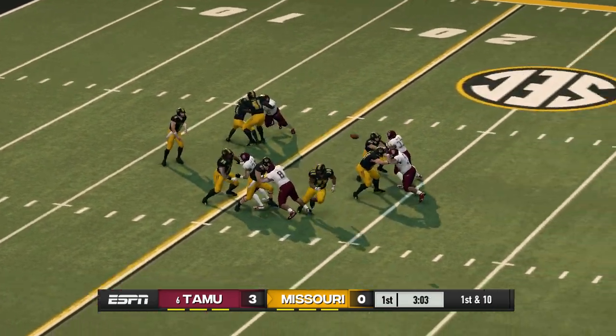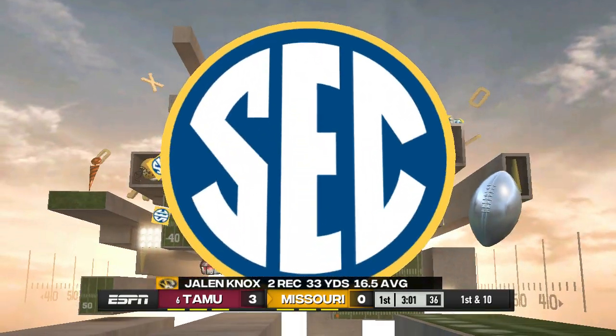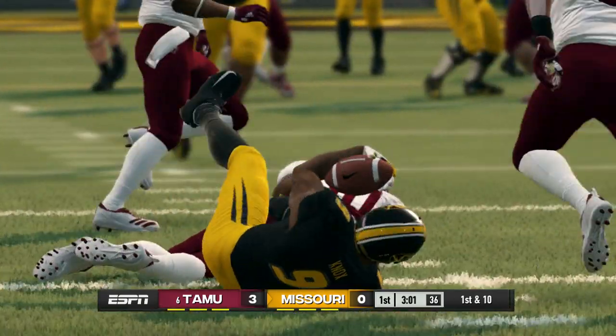Play fake. Quick throw out to the receiver. Good tackle there in space. He faked out everybody in the stadium. When you can sell the run that well, you're going to have the upper hand on the defense.